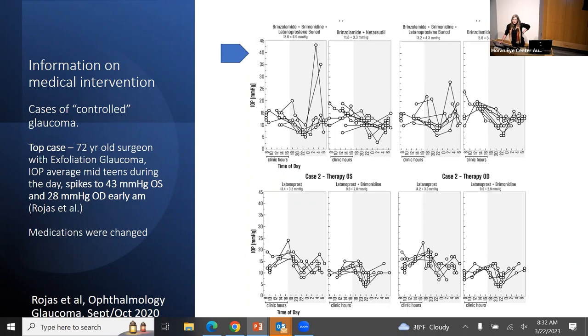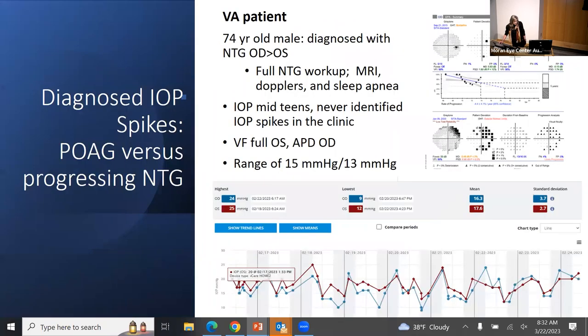and he's spiking to 48 in that right eye. They changed his medications, they gave him Notarcidil. I don't know if Craig has experience with this, but I've been finding that the Rocklatan, the Notarcidil, the Ropressa, actually seems to help with that early morning spike. Again, just as we think about what is the underlying etiology.